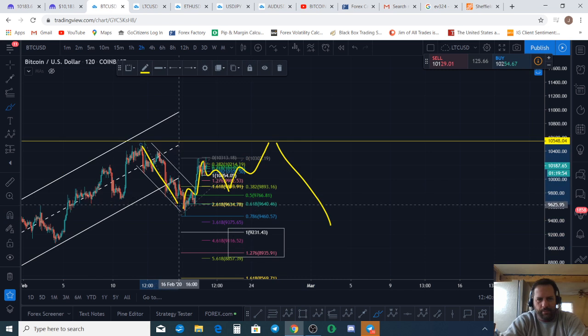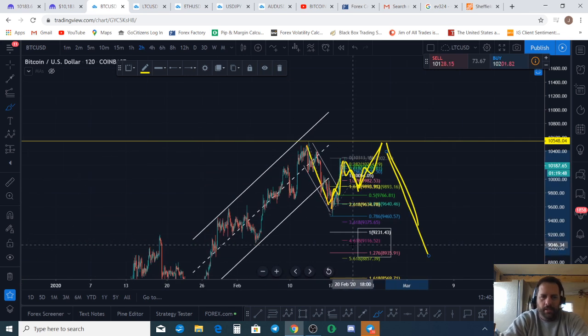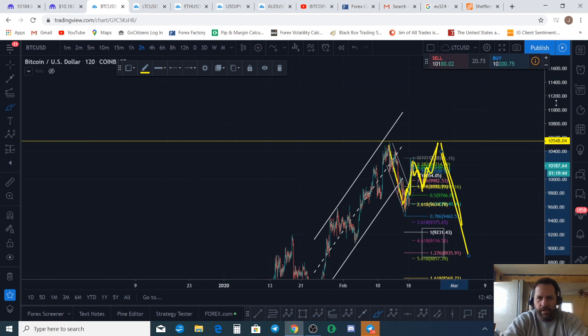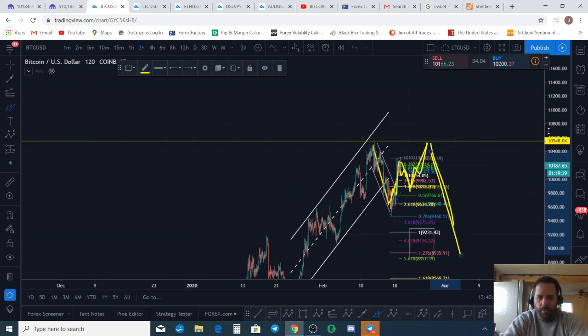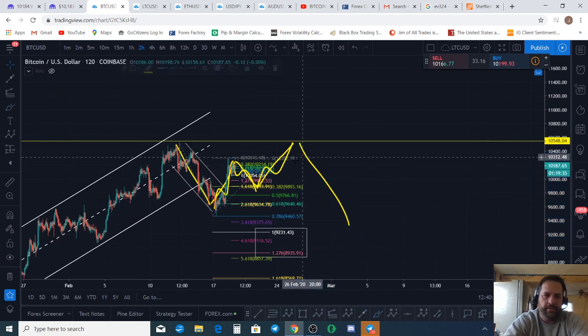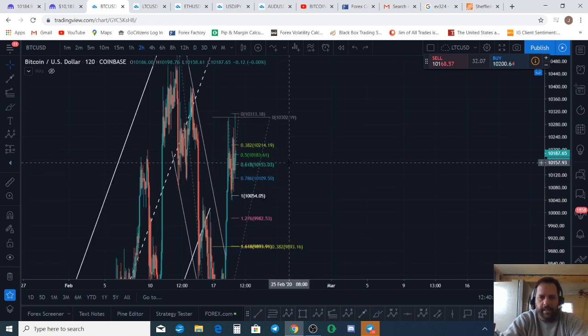So we got the A wave. We got a more complex B wave that draws out forever, and then we got a C wave that comes down. So keep in mind these targets are still down here. We still have targets. But we'll have to let this play out and see what the market gives us. Until then, I can only speculate.